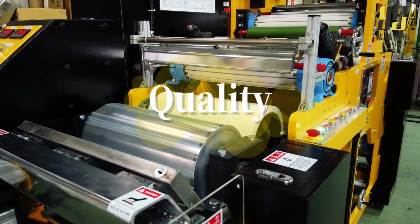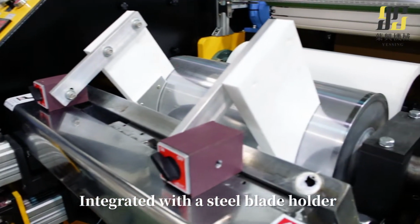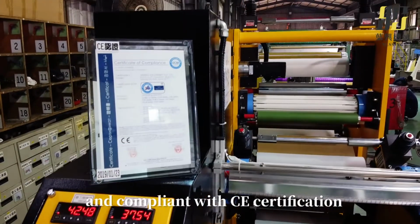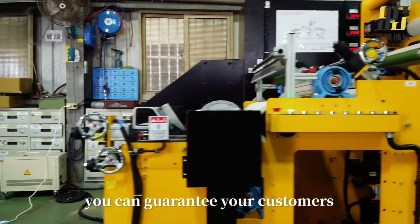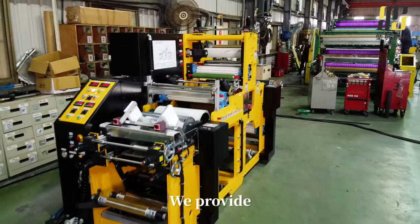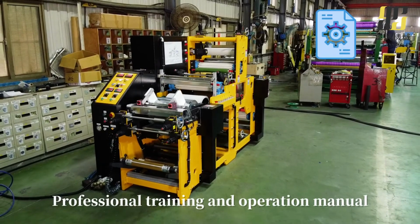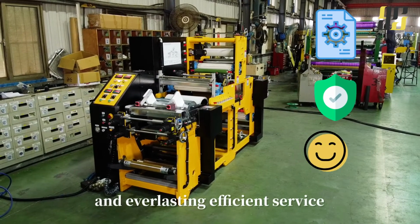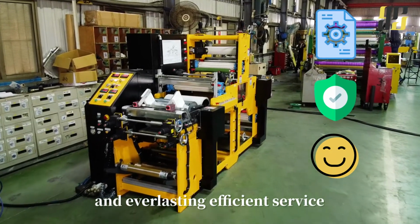Quality. Integrated with a steel blade holder made in Germany and compliant with CE certification. With PUR-X, you can guarantee your customers to provide the best quality. We provide professional training and operation manual, 1-year warranty, and everlasting efficient service.